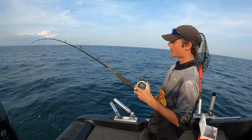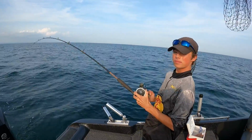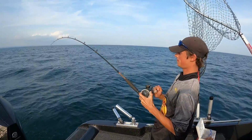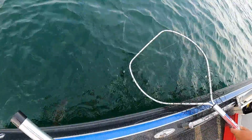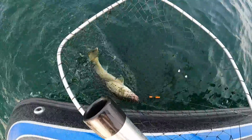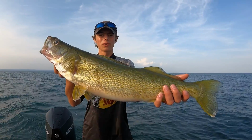Got another one hooked up right now. Gonna reel it right in. See how we do. Feel like a decent one? Looks like a decent one. Feels like a decent one, yeah. There we go. Ooh, another nice Lake Erie walleye. Absolutely spanking these walleye today. This is the 4th that we've got.